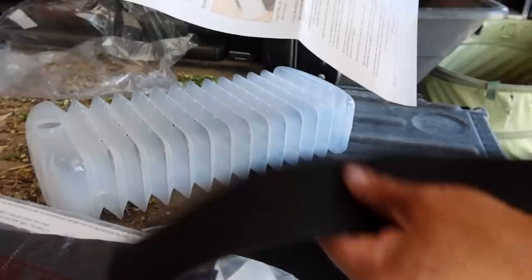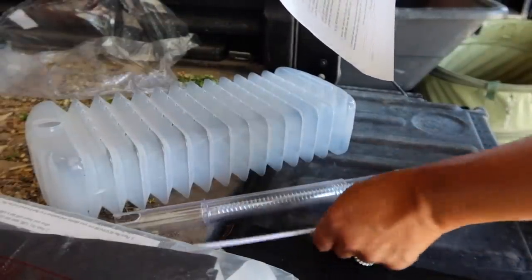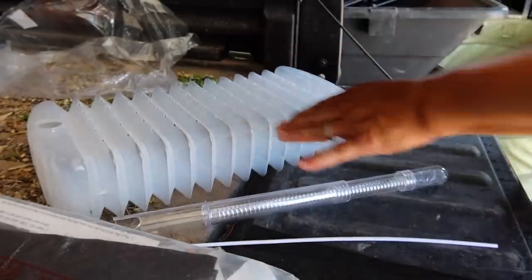So it has a capillary strip, which is this, the fill tube, which is this, the water level indicator, which I'm guessing is this, and then the reservoir.